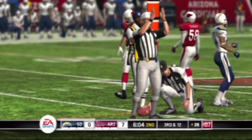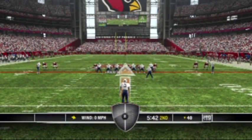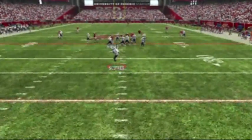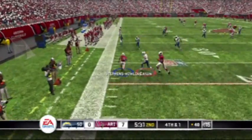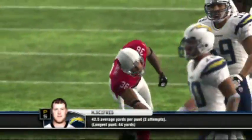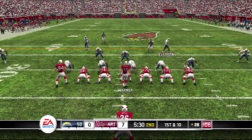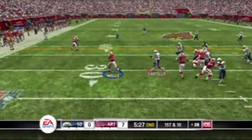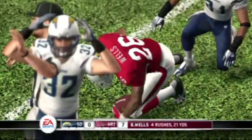The ref signals that they're just... It's fourth down. The Chargers ready to punt this one away. Fielded at the 19. He gets out to the 28-yard line. They couldn't do anything against this. They'll start at the 28-yard line. Warner gives it left. The stop was made by Antonio Cromartie.